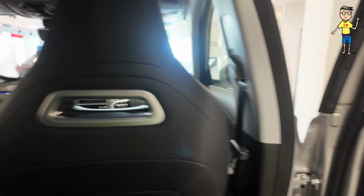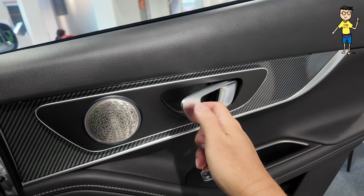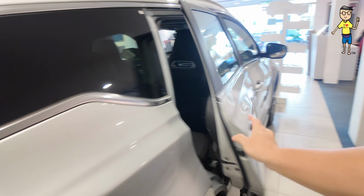So fairly big car, fairly spacious car. You get your tweeters up here, and then door handles. This is a bit plasticky. So quality wise, this versus the Jaecoo has more superior materials.